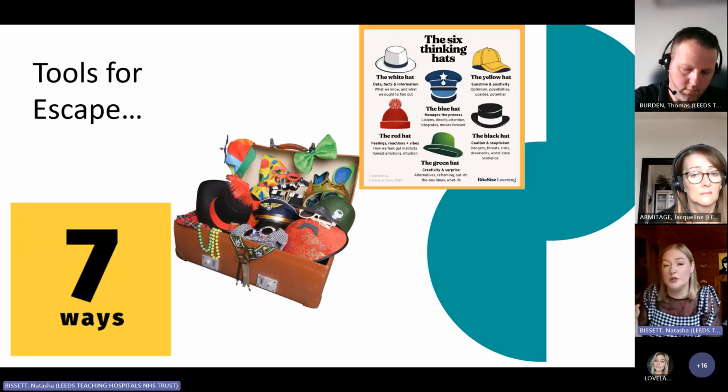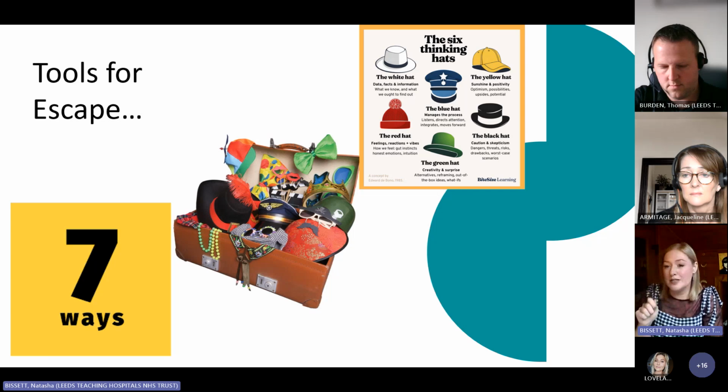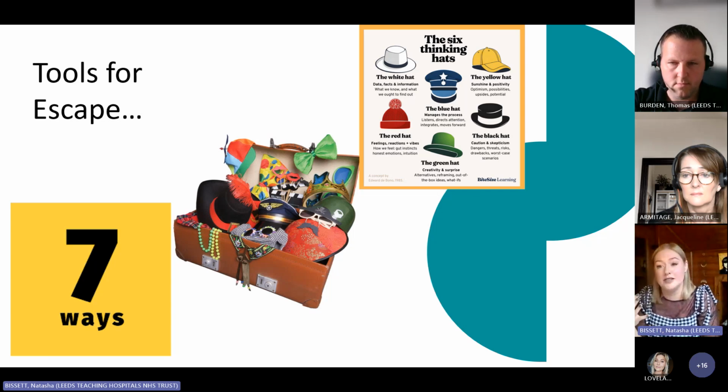There's a couple of different tools for escaping your mental values that we use, and I'm going to mention a couple of other ones that might be useful to you before we get into the 6 Thinking Hats. And the first one is 7 ways. So quite often when you think about solving your problem, if we ask you for 7 different ways that you might do that, you can give 1 or 2 off the top of your head. These are kind of similar to things that we've thought of before. But if you're asked for 6 or 7, that's usually where you are really going to start to think differently.